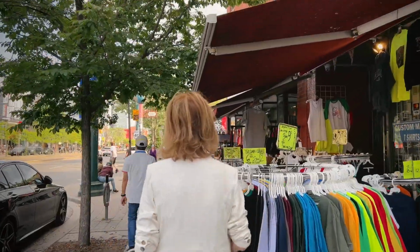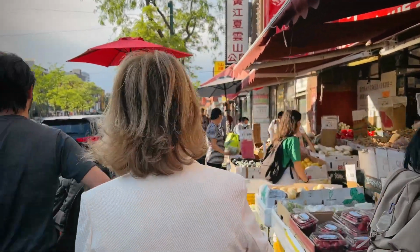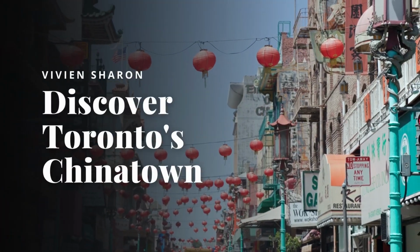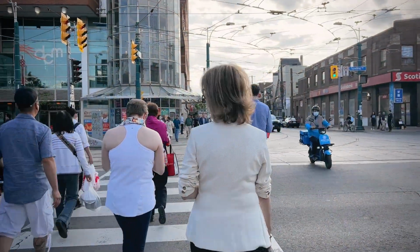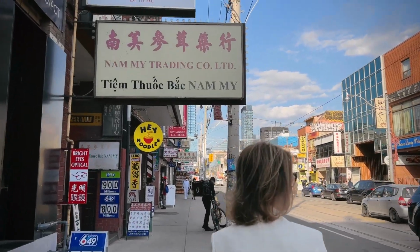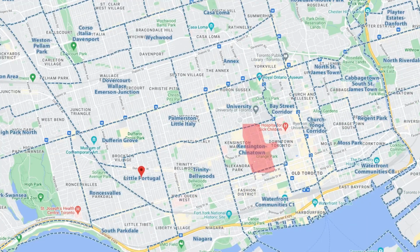So here we are in Chinatown. Did you know that Toronto's downtown Chinatown is the second largest in North America, next to New York City? This location is often referred to as Chinatown West, since the first Chinatown was initially established along York Street and Elizabeth Street between Queen and Dundas by two Chinese businessmen and owners in 1877.